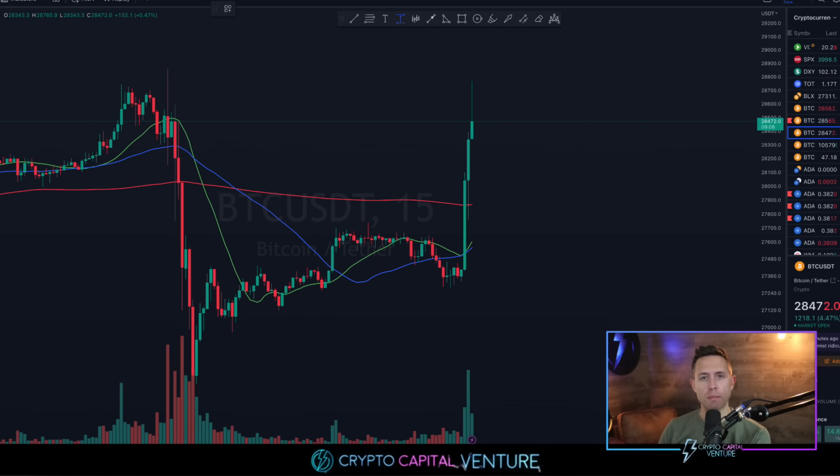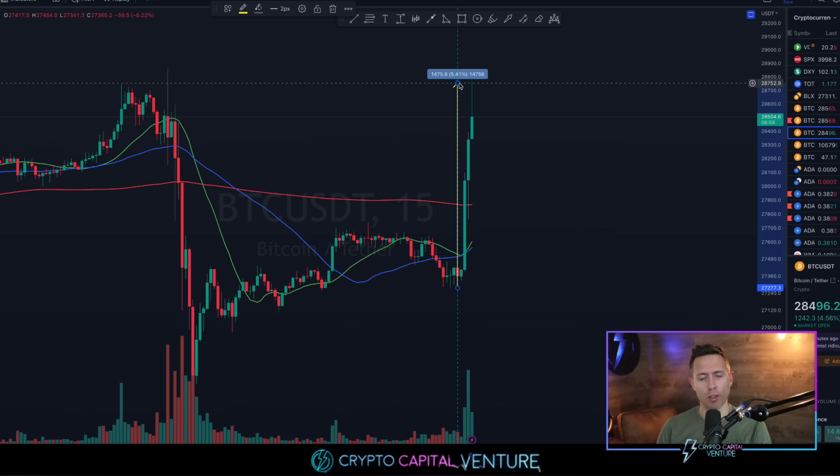Massive move on the 15-minute chart, pretty zoomed in on Bitcoin. When we look at the swing low back here on the 15-minute, right now it's up just over 4 to 5%. It's a pretty big move on the very short term for this $28,000 crypto.